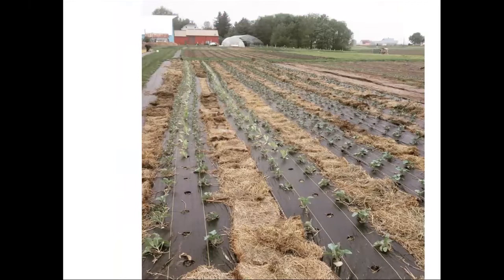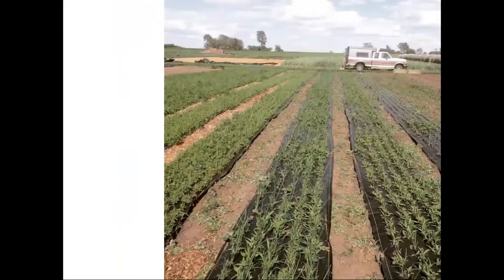landscape fabric covered beds where I've burned holes in them to put transplants through. And I think this can be a pretty good system. I also have hay covering the pathways. The problem I found is that with landscape fabric, you still have to do some hand weeding.